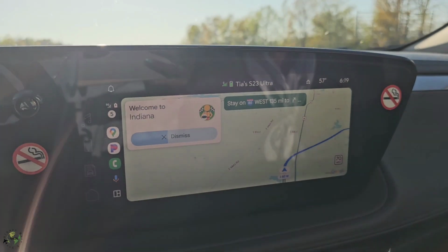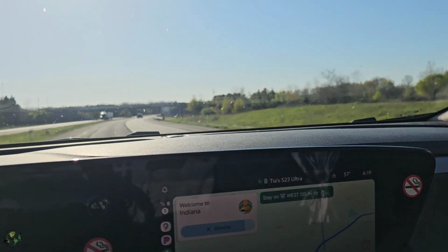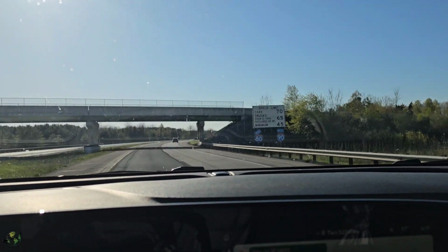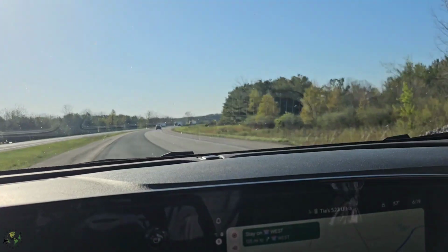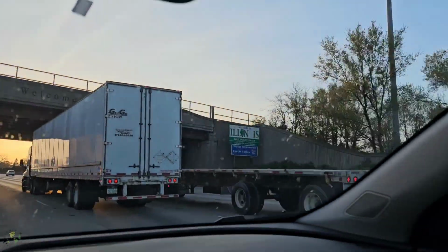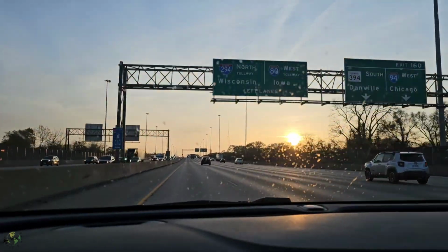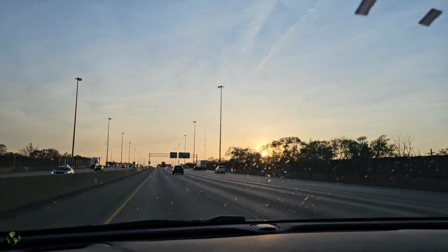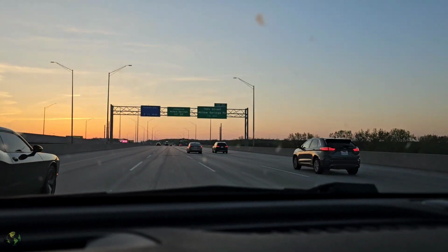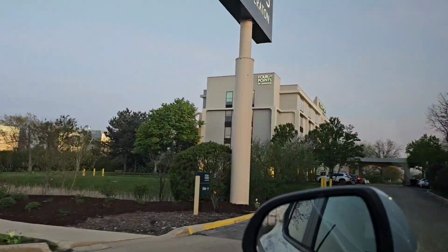Now we are crossing state lines. We are here in Indiana. So it was such a smooth ride. I came down with my mom, and we literally talked the whole way down, so it did not feel like it was taking us long at all. Here we are coming across in Illinois, making fantastic timing. We made sure we were just cruising. There were a lot of cops out here, so we were definitely abiding by the law. But I still made really good time to get here in Illinois.